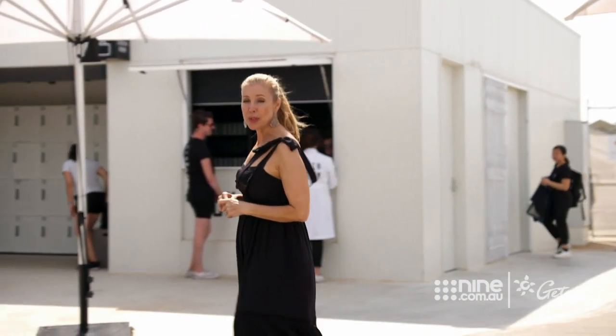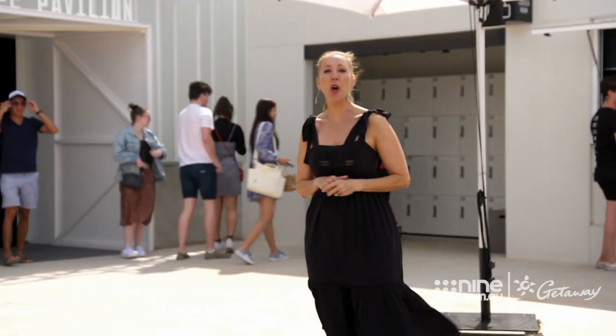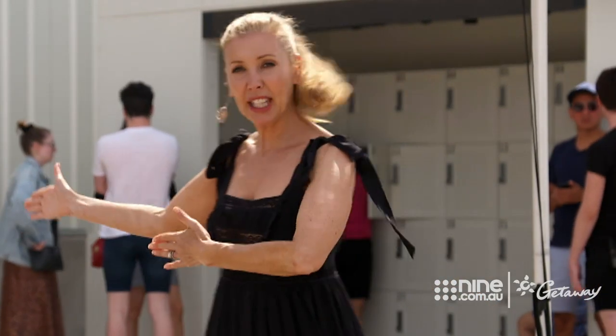Going to the Rain Room has been the hottest ticket in town since this art installation opened up recently after a sellout tour around the world. So, it takes about 20 minutes. Let's just go in.